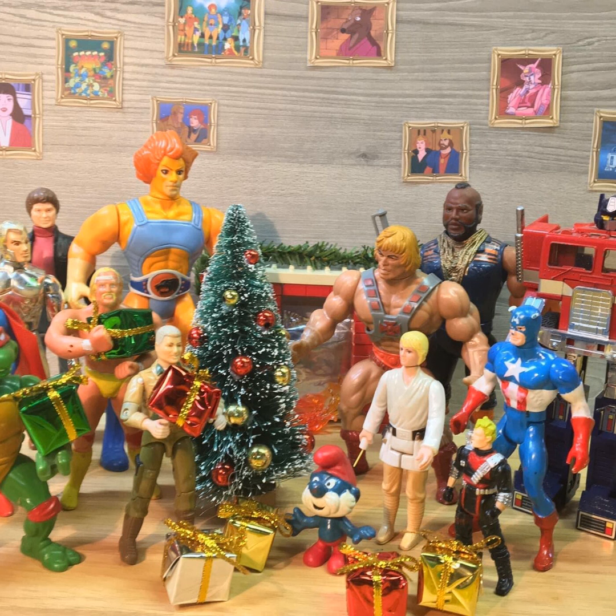I also had Keith and Pidge figures. Pidge was awesome because he had glasses, and I had glasses. So, yeah, it worked out. But Keith was the leader, so of course Keith was my favorite.